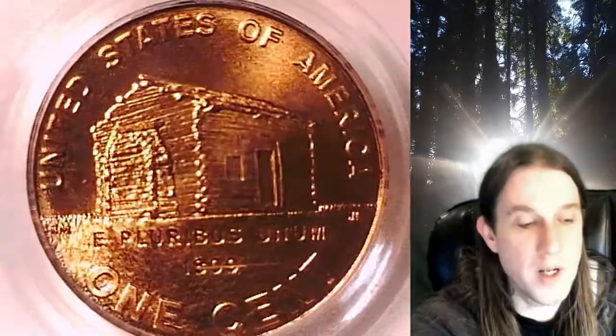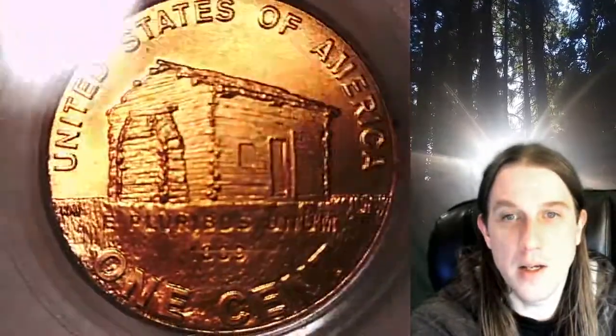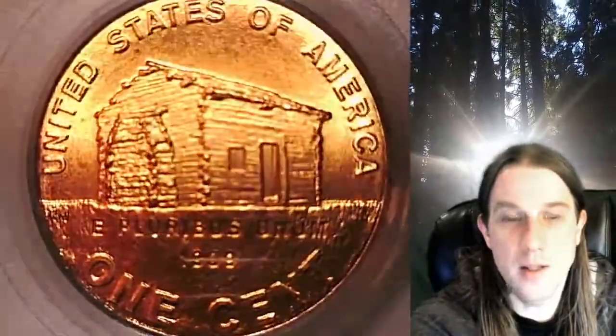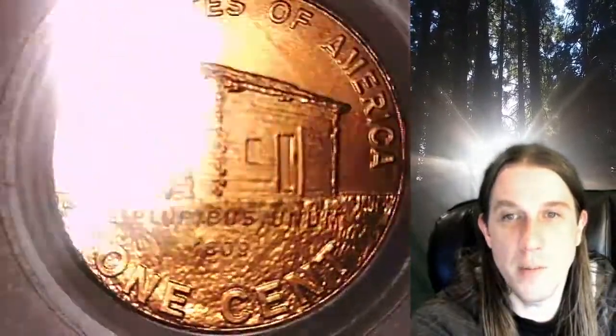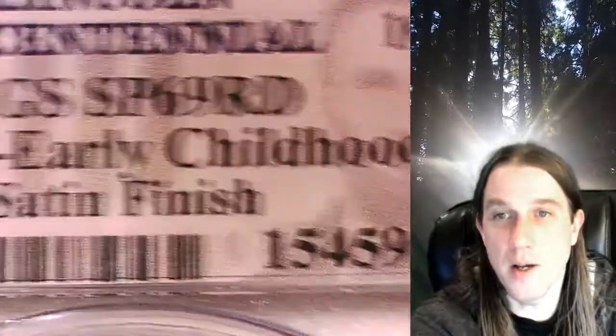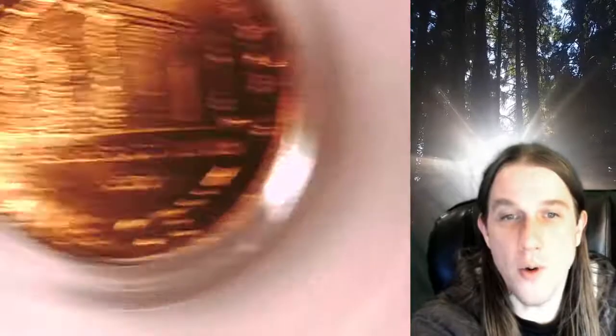The next coin we're going to take a look at is a 2009-D Lincoln Bicentennial cent. This is a satin finish special strike coin from the Denver Mint. It has been graded by PCGS and they graded it special strike 69 red. It features the Lincoln early childhood years and it is a satin finish coin.